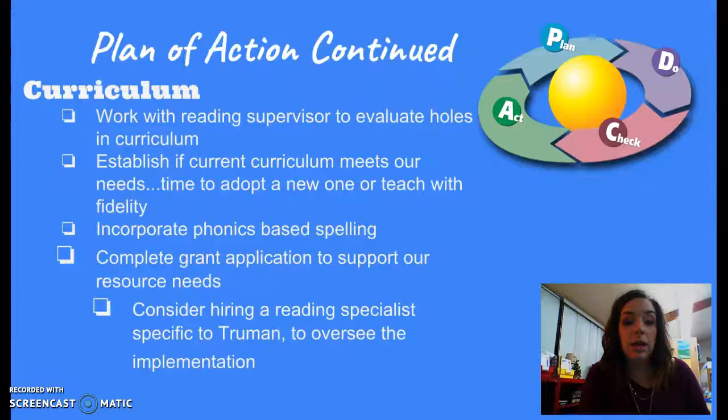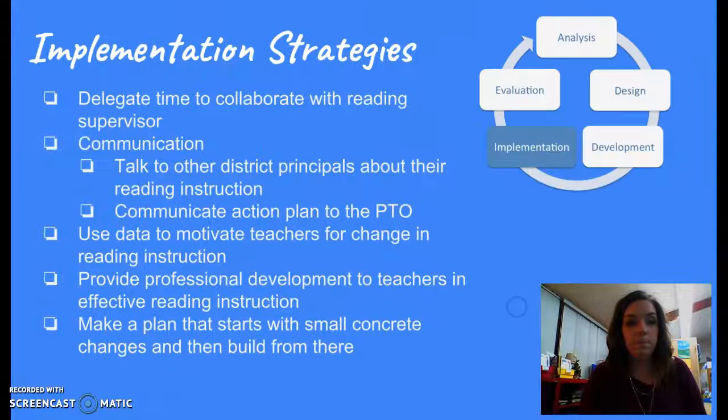And I need to complete the grant application so that we can support the resources that we need. That might include considering hiring a reading specialist specific to Truman. One reading supervisor for the district is simply not enough. If I have 700 students in my building, there's a very good chance that by adding a reading specialist to oversee the data and implementation of some of these changes could make a big improvement.